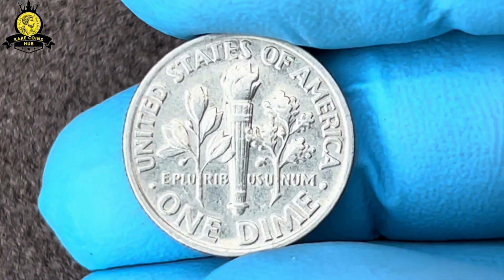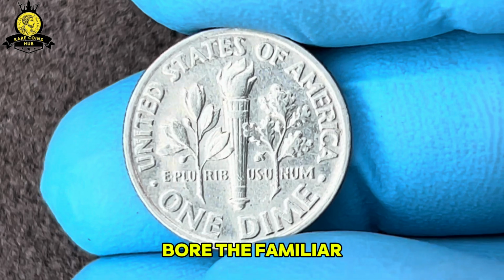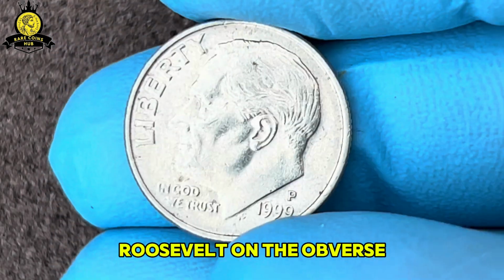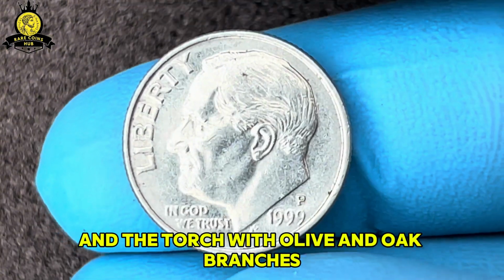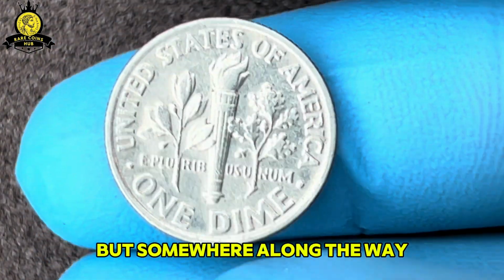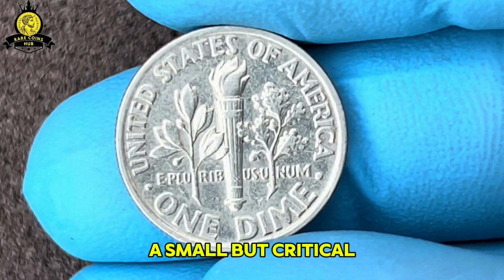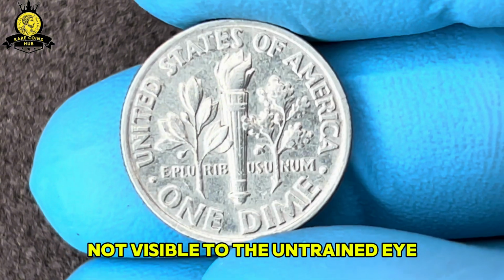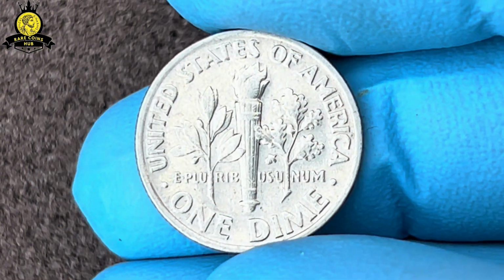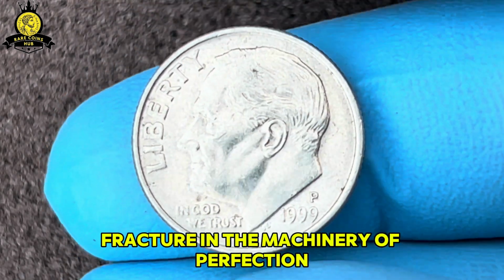Strike. Eject. Repeat. The Roosevelt dimes bore the familiar features, the left-facing profile of Franklin D. Roosevelt on the obverse, and the torch with olive and oak branches on the reverse, signifying liberty, peace, and strength. But somewhere along the way, a defect entered the process. A small but critical deviation. Not visible to the untrained eye, and certainly not loud enough to raise alarms. It was the kind of error that passed through unnoticed, a silent fracture in the machinery of perfection.